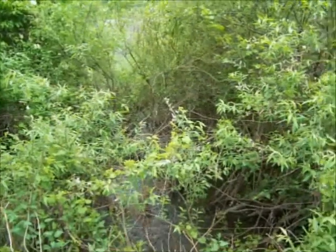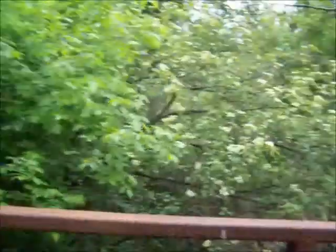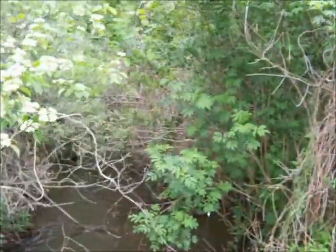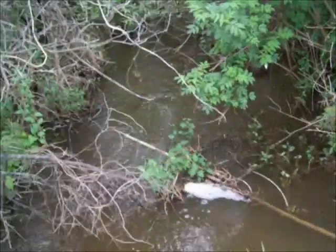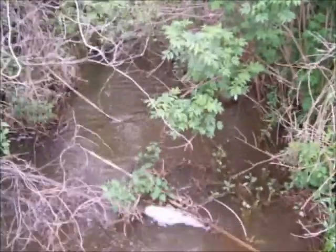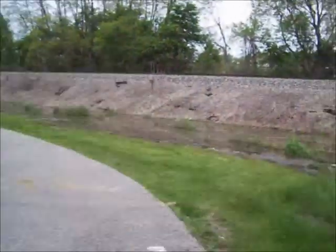This is the creek that I stuck my deer skin in late last fall to rinse, and it wasn't like this. The creek itself doesn't look bad. It doesn't look like it's up much, maybe a little bit, but something sure diverted this water.